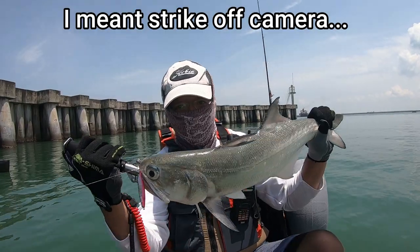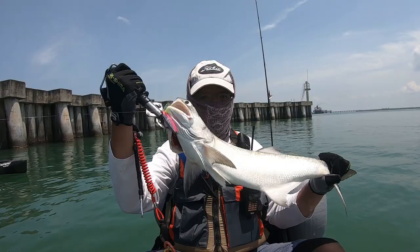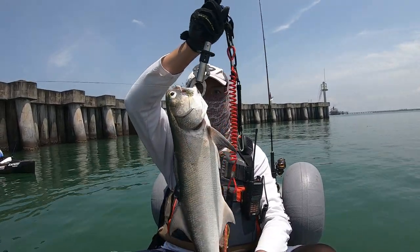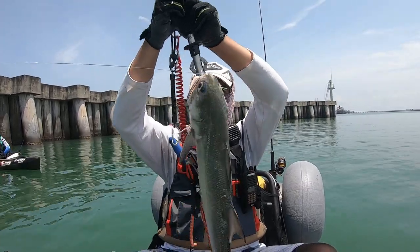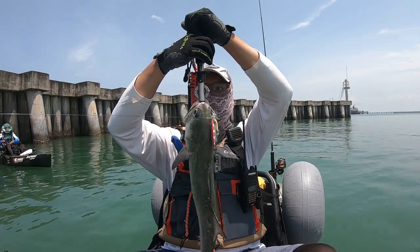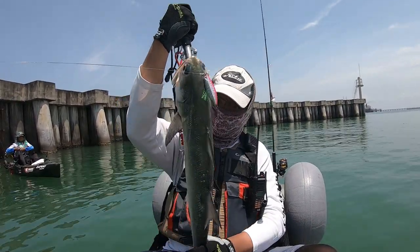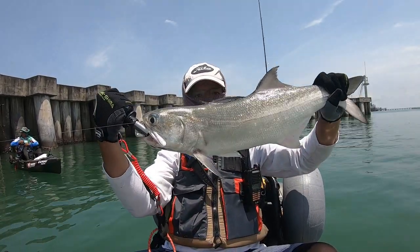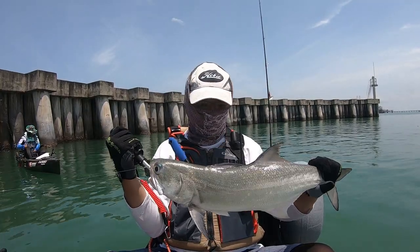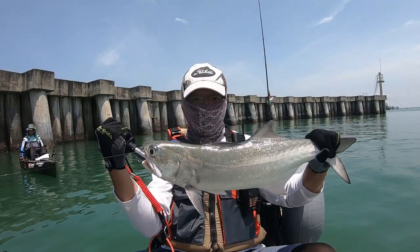Fish on, caught on camera. Trevally. I'm not sure how heavy it is. It's not a real big one. About 2 kilo. Good. Last time I got one at 4 kilo, a pretty big one. But this one's okay, pretty good.